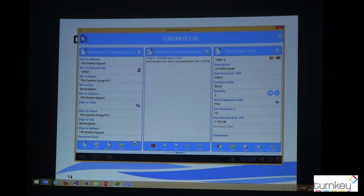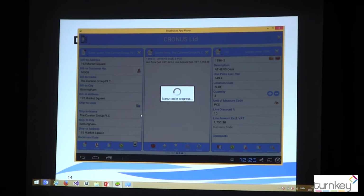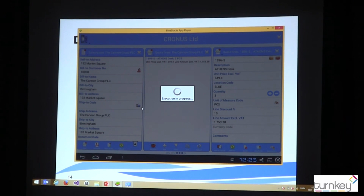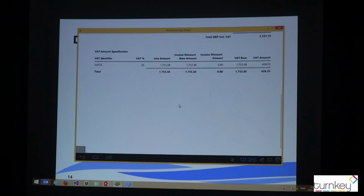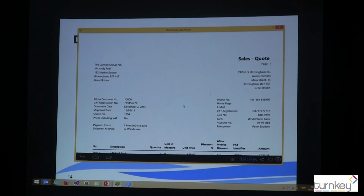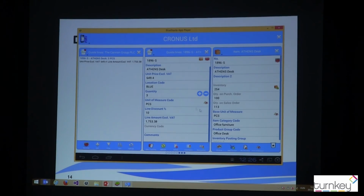If I go here, this is the header of the sales quote. I can print out any document that exists, and this will be the stock Microsoft sales quote confirmation report. Here we are. This is a standard report, but this is important for you: if you have a customized report with a logo on it and every other customization, you will see the same. You don't have to recreate it for mobile operation. That's also important. That saves your money, actually.